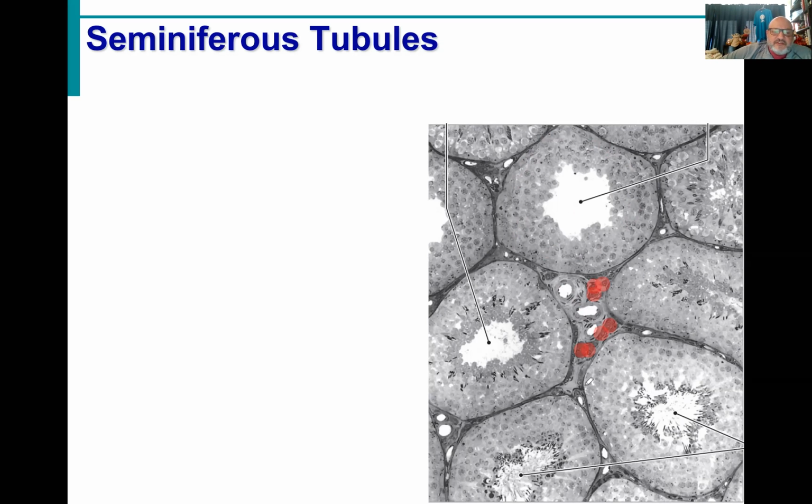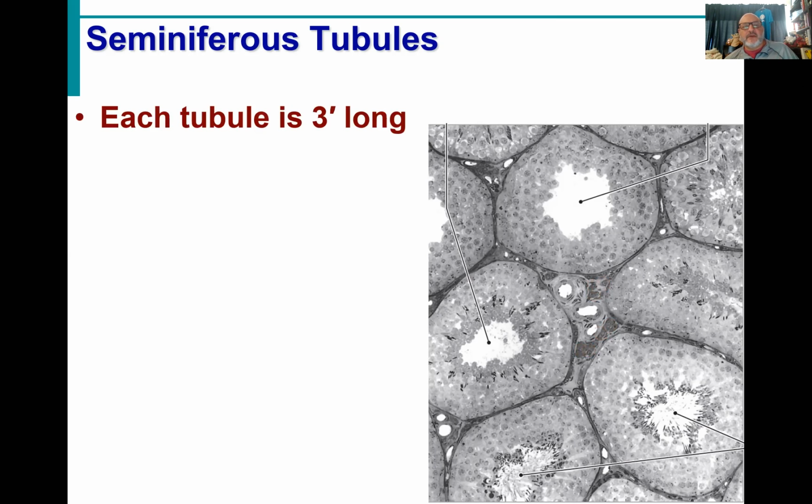No, not the myoid cell, not the nurse cells. Interstitial cells, excellent. And what again are the function of those interstitial cells? They produce the androgens, absolutely. Remember, it's the interstitial cells between the seminiferous tubules that are responsible for producing our hormones, those androgens. Excellent, excellent.